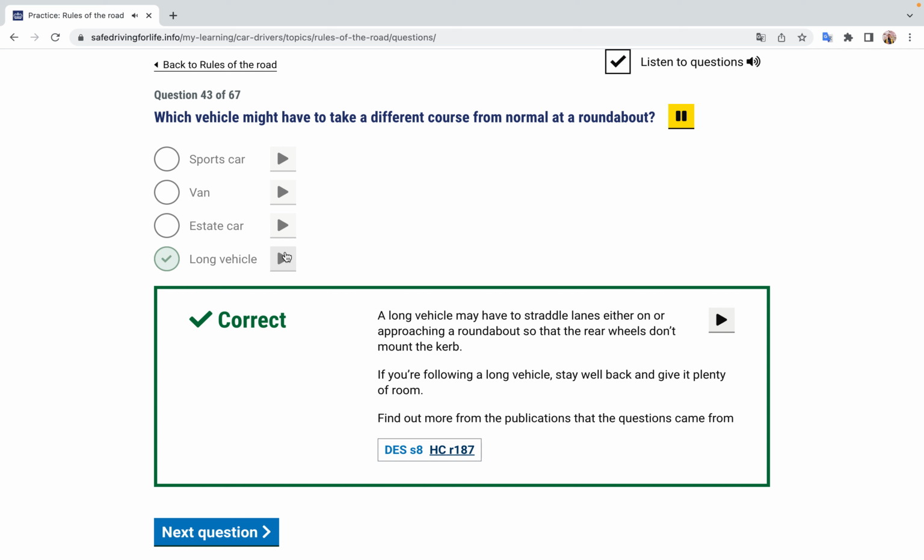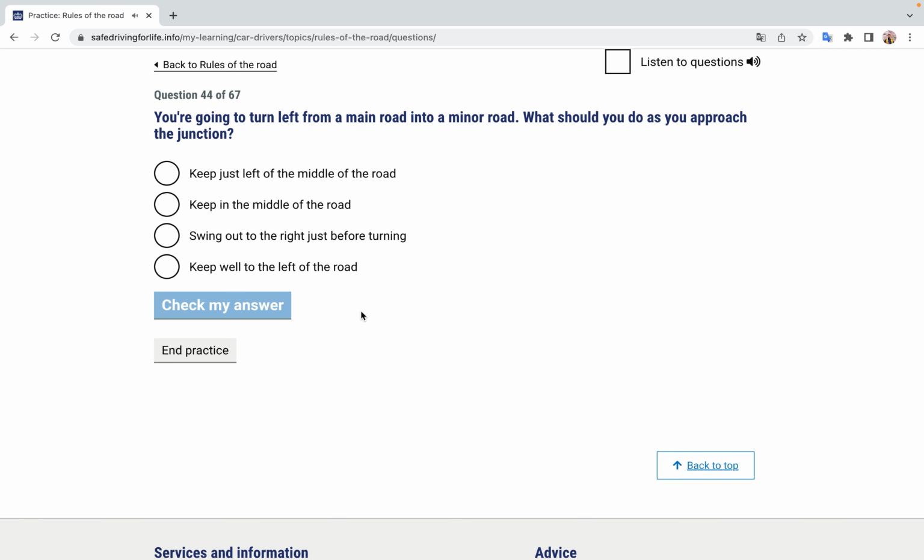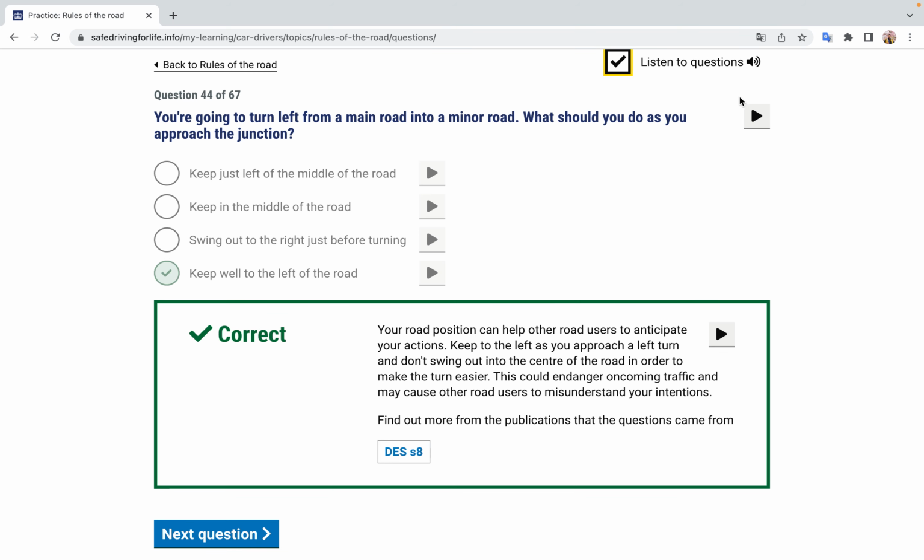Which vehicle might have to take a different course from normal at a roundabout? Long vehicle. You're going to turn left from a main road into a minor road. What should you do as you approach the junction? Keep well to the left of the road.